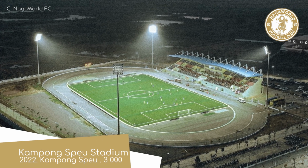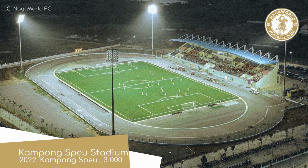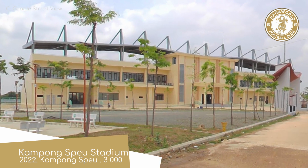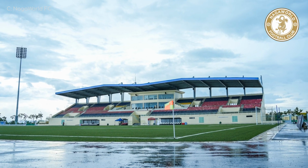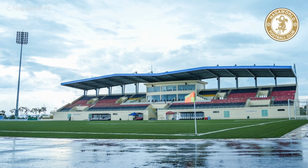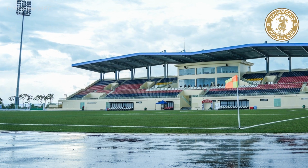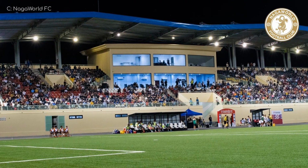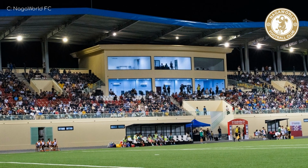Kampong Speu Stadium. This is basically a combination of the last two stadiums in that it was opened in 2022 and has just the one grandstand. A rather interesting looking grandstand. I like that contrast of beige down below and the blue roof above. I was just thinking though that something doesn't look right. It's the windows of those press boxes or luxury suites. They don't look bad or anything, they're just especially large floor-to-ceiling windows.